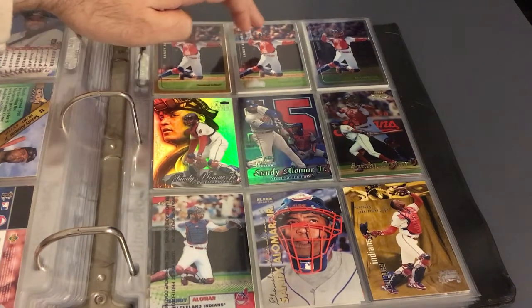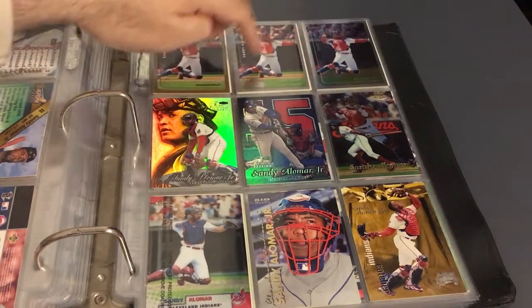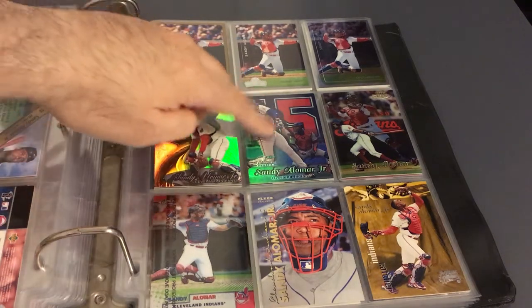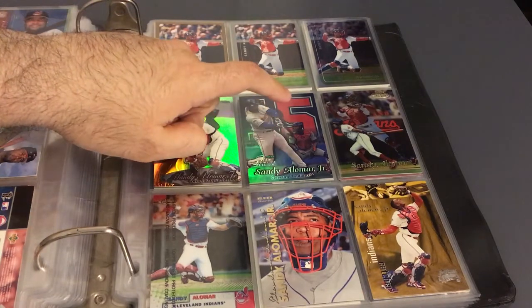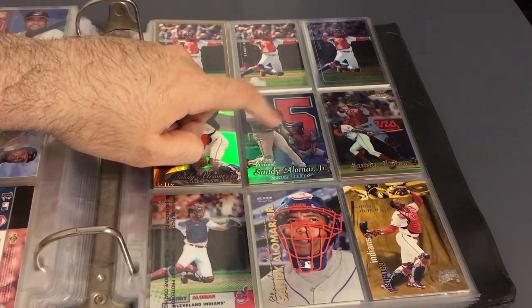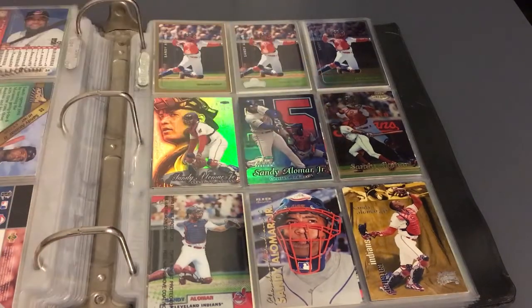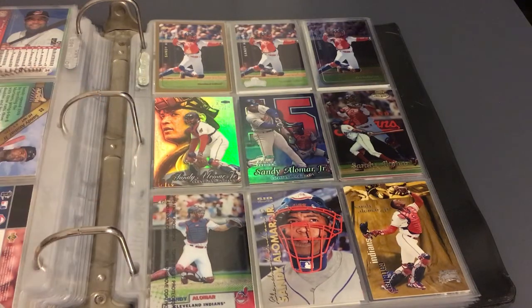Got 99 Topps, Opening Day, and Chrome. Not sure if that was the first year they did Opening Day. Can't quite remember when they started that. You got some more Flair Showcase. Really love that one. I think that's like row 2 or row 1, something like that. But I like those with the number on the back. There you got the 99 Gold Label. 99 Finest, should probably get the refractor version of that too.